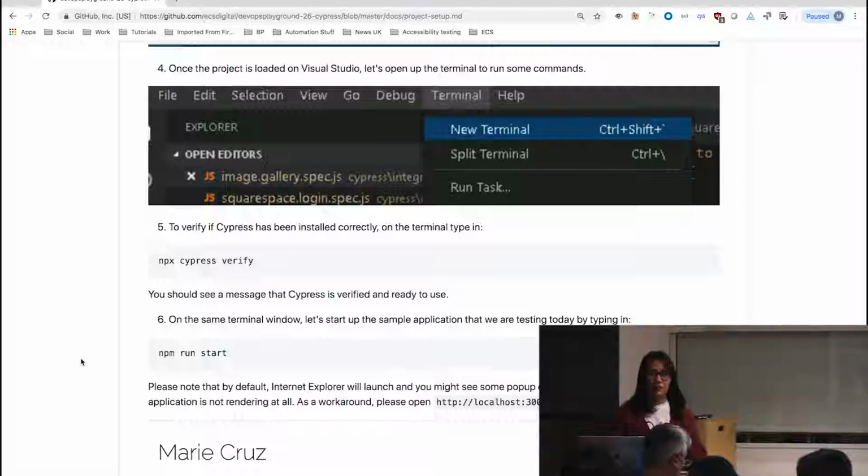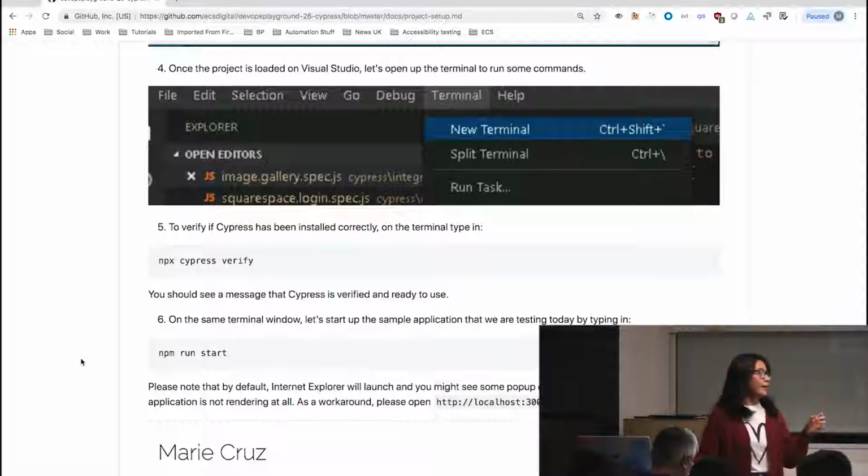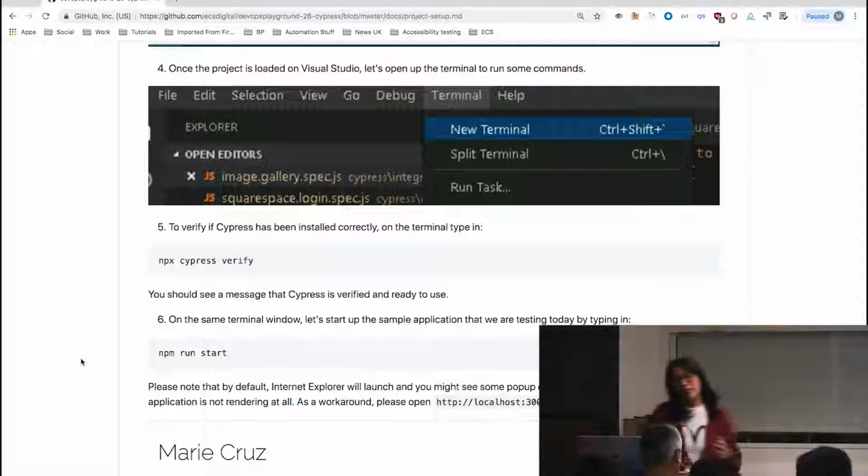Everyone okay? Cool. Okay. So before we write our test, we have to start our local application. So on the same terminal window, if you type npm run start, this should launch the example React application.